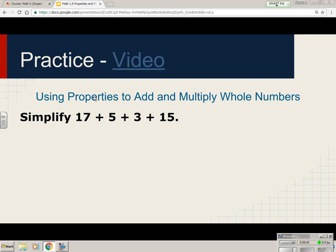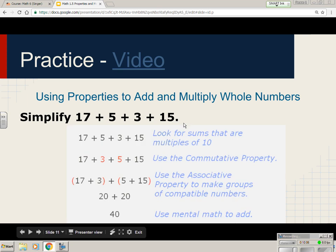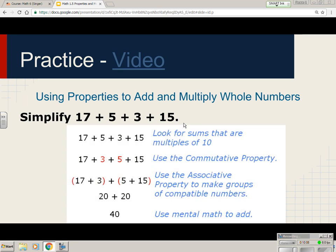Hey, I know what I can do. I can chunk some of these mentally. And you're probably looking at it already and figured out how you can mentally chunk some of these numbers together, because you know how to add up to 10 pretty easily. So if you thought that you could take 17 and 3 and chunk that together to get 20, and you could chunk 15 and 5 together to get 20, you're on the right track. That's exactly what I did here, and that's called the associative property.